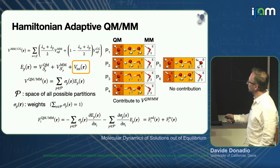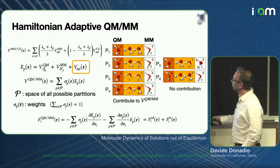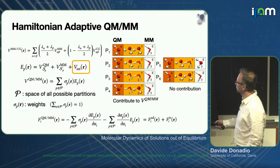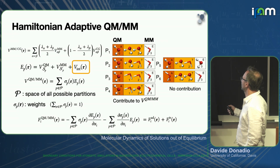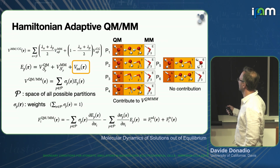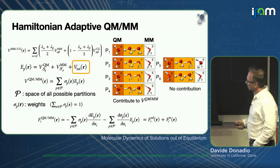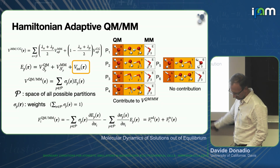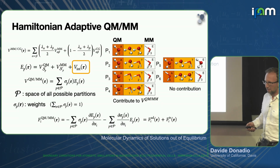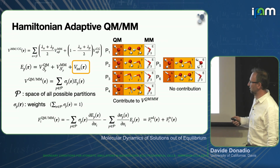So in principle, in this simple 4-molecule system, all four permutations P1 to P4 should contribute to the QM/MM, and these two outside do not, because, of course, you don't calculate the quantum molecule outside here or a classical molecule in the quantum region. So this actually would scale in a combinatorial way. So it would become very impractical when you have a lot of molecules in the hybrid region.